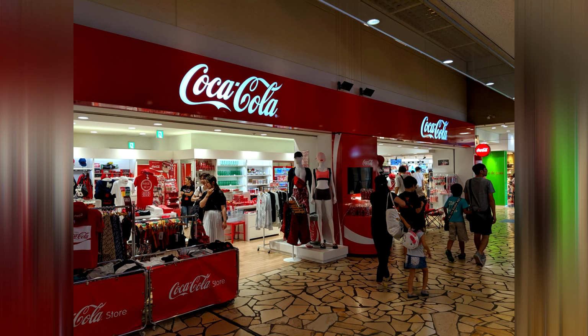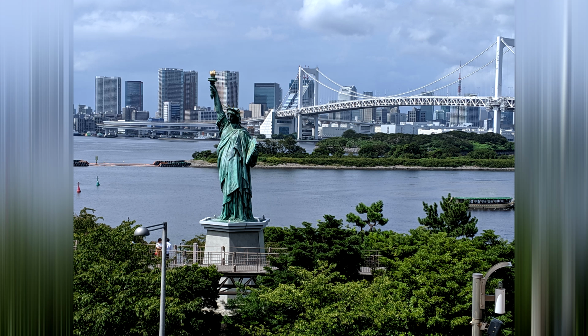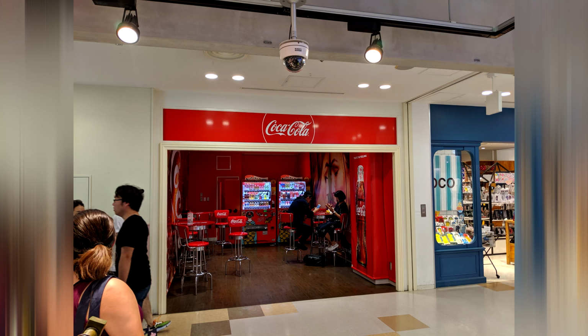And they had a bunch of Coke stores all over this mall too. Like that's the one for you to get clothing and other Coke products. And then they had like this little Coke club room. I don't know what it's called. You'll see it coming up in a moment. They had a weird Statue of Liberty. Yeah, there's the Coke thing I was talking about. But yeah, the Statue of Liberty, that was weird.